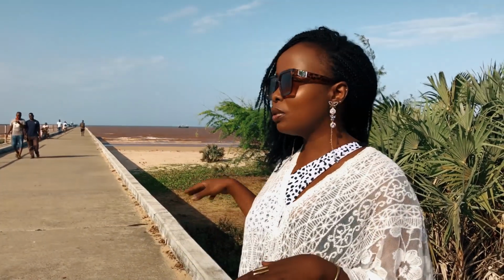The sand on the beach turns golden. So we're about to go there, have a stroll. You can see the views and also take some photos.